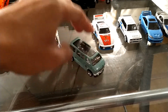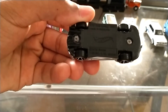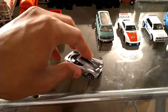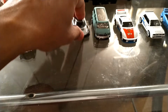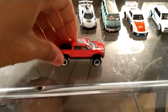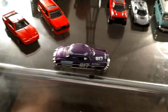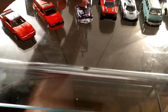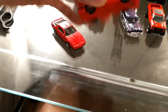The Dodge van, and this is the Koenigsegg Jesko. Had to get this casting because it's nice. Very nice. And then the Dodge Ram Rebel. It's kind of a light casting. And then the Hudson Hornet. Had to get this car, not just because it was in Cars, but because of how cool it is. And then the Pontiac. And then the Volvo 850 Estate.